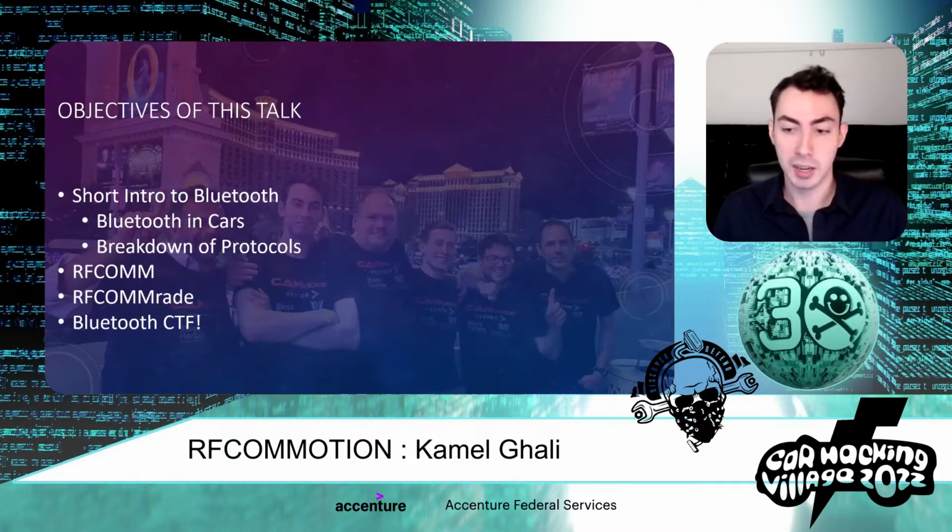After that, we're going to take a closer look at the star of the show, the RFCOMM protocol. And then I'm going to introduce a very simple tool that I made called the RF comrade that you might be able to use yourself in your own RFCOMM testing in the future. And then finally, I'm going to talk a little bit about the Bluetooth CTF that will be featuring at the Car Hacking Village this year at DEF CON.